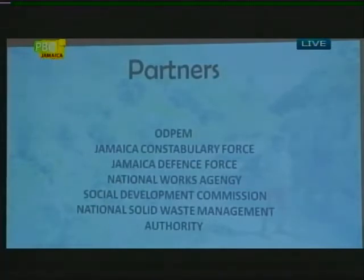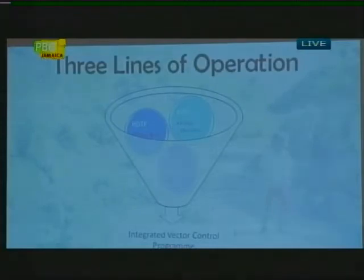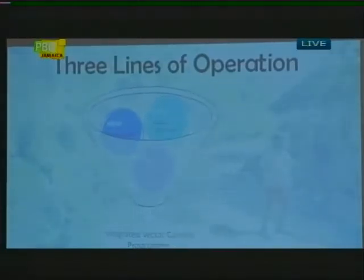Our partners: ODPM, the Jamaica Constabulary Force, the Jamaica Defense Force, National Works Agency, Social Development Commission, National Solid Waste Management Authority. We have 3 lines of operation, and you might have heard this on a number of occasions. We have the public education, we have the community cleanup initiatives, and then we have the heavy duty task force.